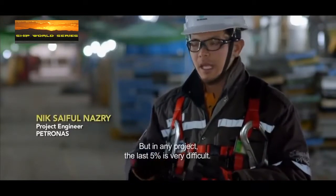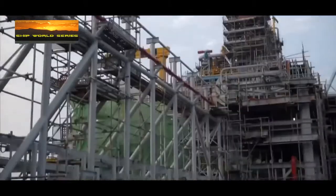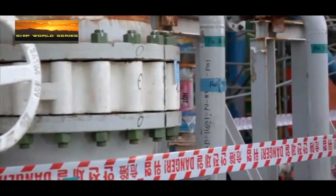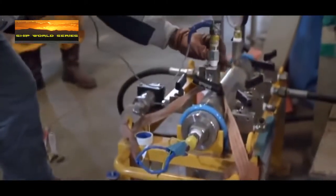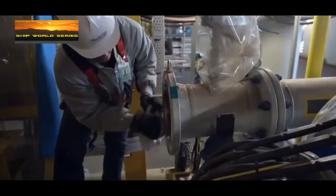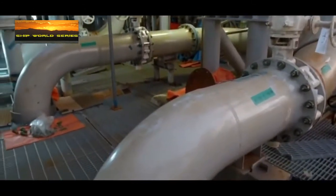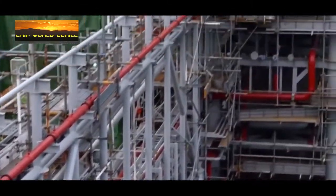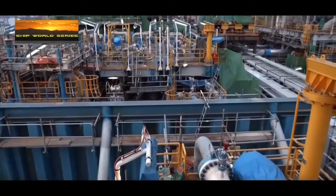But in any project, the last 5% is very difficult. Pipe spools are pre-assembled lengths of pipe, and each spool has to be inspected, tested for cracks, cleaned, and then installed. If cracks are found, the whole spool will have to be replaced. Sounds simple enough, but the ship has 35,000 separate pipe spools, and it can get pretty hard to keep track of it all.